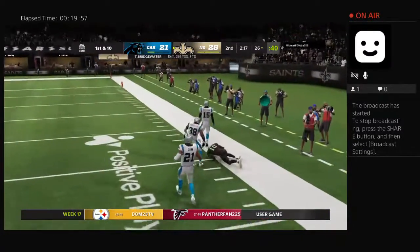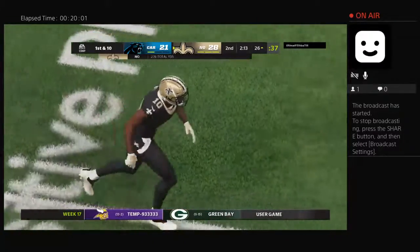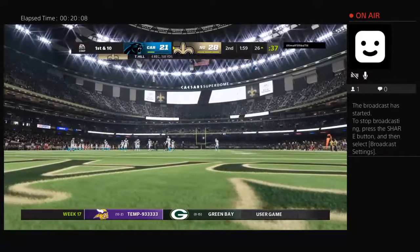And this is caught right along the sideline. What a job of keeping the toes in bounds there. Second quarter action with 1:59 remaining.